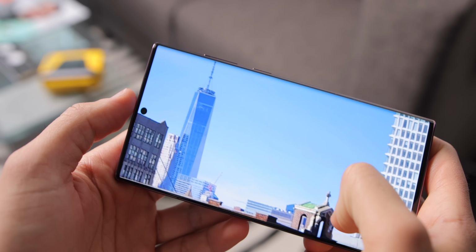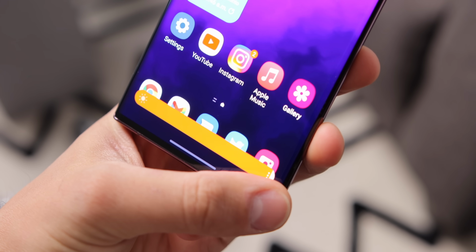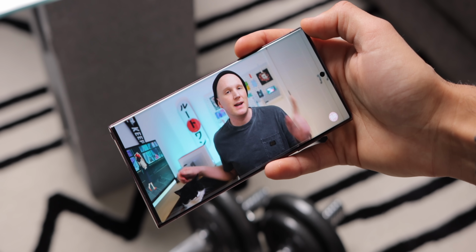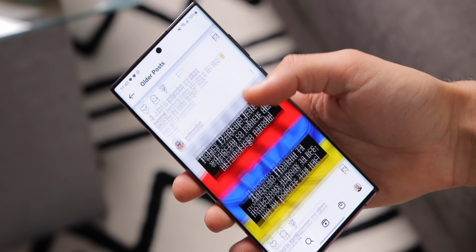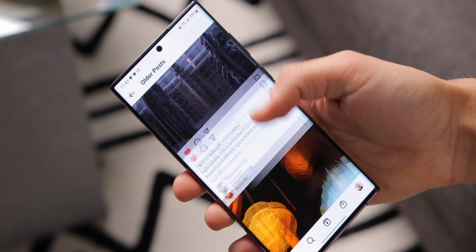It can also still reach the crazy 1750 nits of peak brightness for outdoor viewing, it has gorgeous beautiful colors, those deep AMOLED blacks, and it's a Samsung display. You just know it's going to be good, and it certainly is. This display is absolutely incredible for watching videos, playing games, and just scrolling around. Everything on this display looks gorgeous.